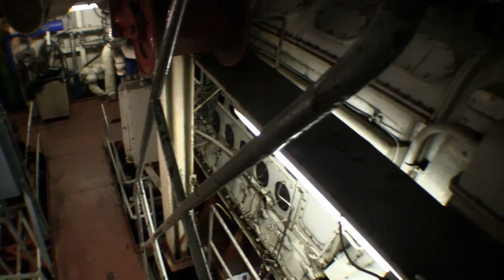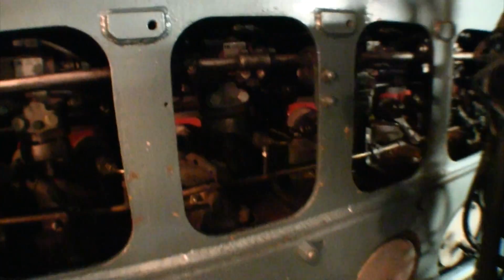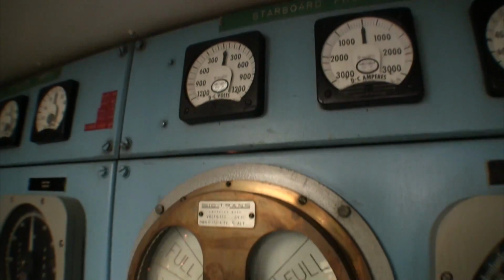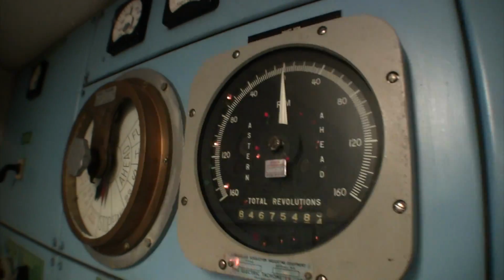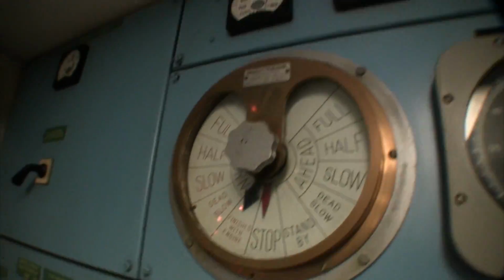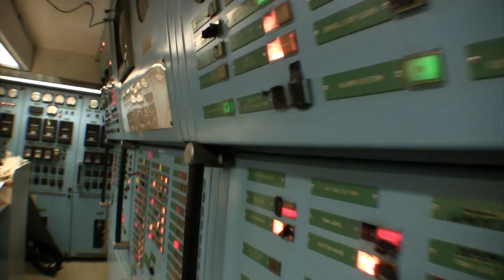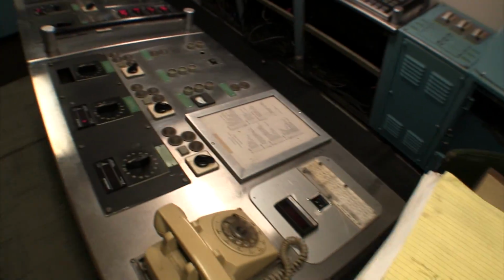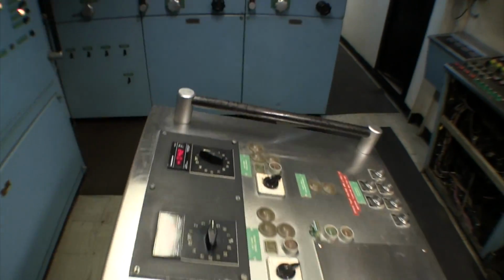I'm in the engine room now, and one deck below me here are 4 Fairbanks Morse engines. 3 of them are near new. They were put in by the U.S. government just before they disposed of the vessel. This is the propulsion machinery control room for the diesel electric system. It has all the tank sounding systems for all of the tanks, main engine monitoring of temperatures and pressures, and of course all the propulsion motor controls.